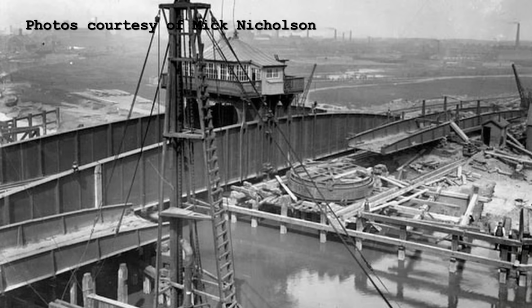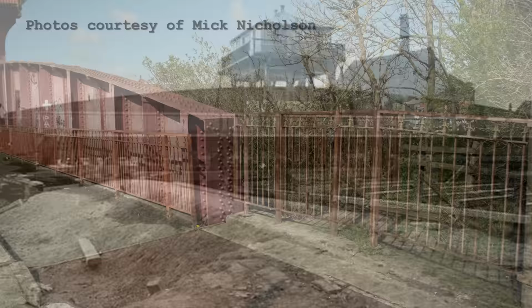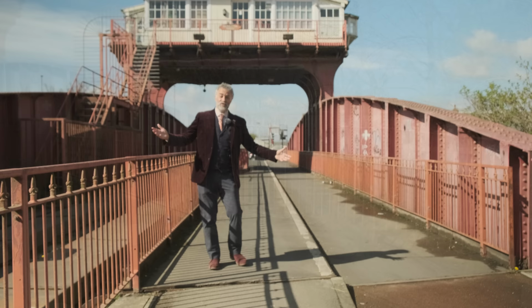And of course, this wasn't just for railways. There was an old right of way for pedestrians across this bridge, and that was accommodated with a small wooden walkway that went along the outside edge of the north side of the bridge. And you can still see the gates to that to this day. And best of all, the whole thing still works.